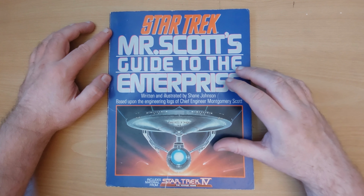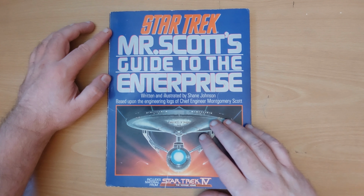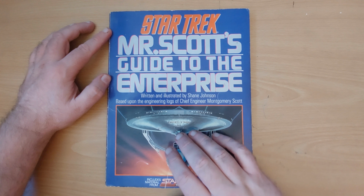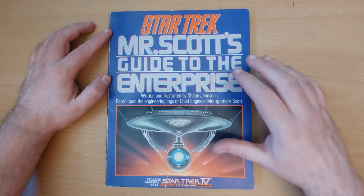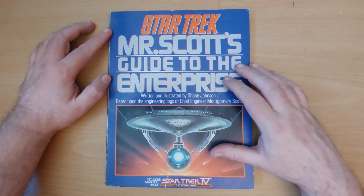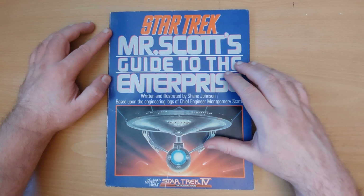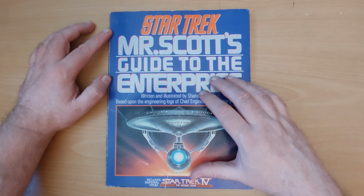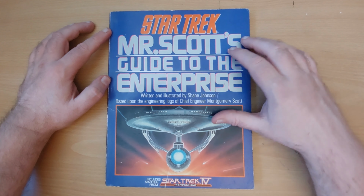Now, FASA provided lots of background information on the Star Trek universe, and much like the early Star Wars novels used the West End Games role-playing game as source material, this book and a number of other books of its period used the FASA role-playing game as their background information. So a lot of the information in this book is based on the FASA version of the universe, which is very, very different to the universe that was extended in Star Trek Next Generation and other sources. So it makes this book really quite out of date in a weird way.